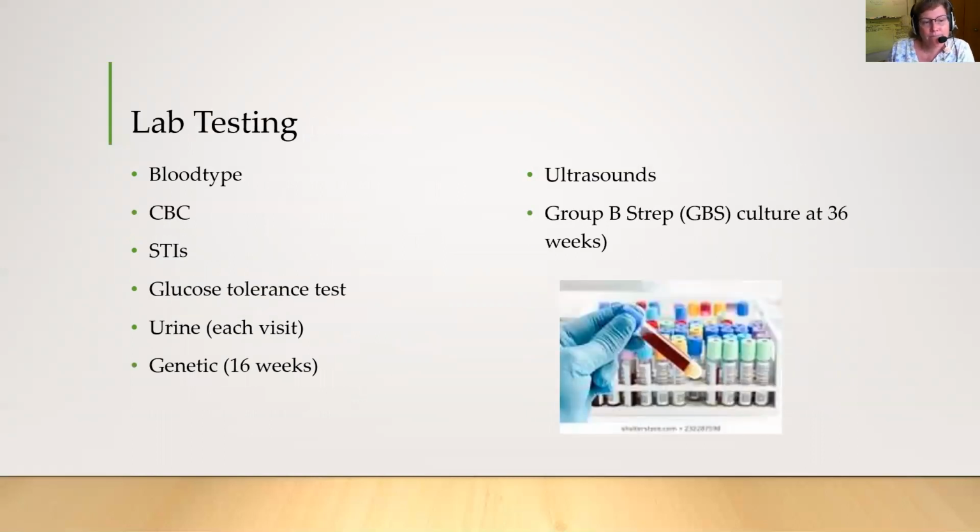You will be subjected to a lot of lab tests during your pregnancy, so I like to just hit the high spots of those. When you first go in to see your provider at your first visit, they're going to order what's called a prenatal panel. That prenatal panel is going to tell the provider your blood type, if you're anemic or not. You're going to give them a urine sample for sexually transmitted infections. You're going to get the order at your first visit, and then you can go to a lab of your choice to have all of this lab work done.